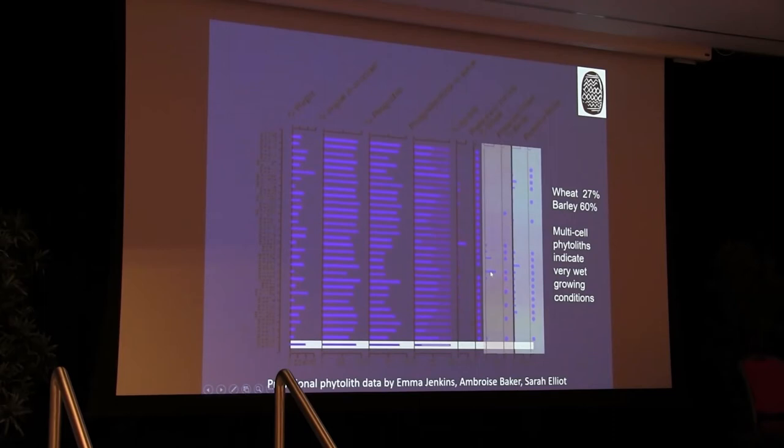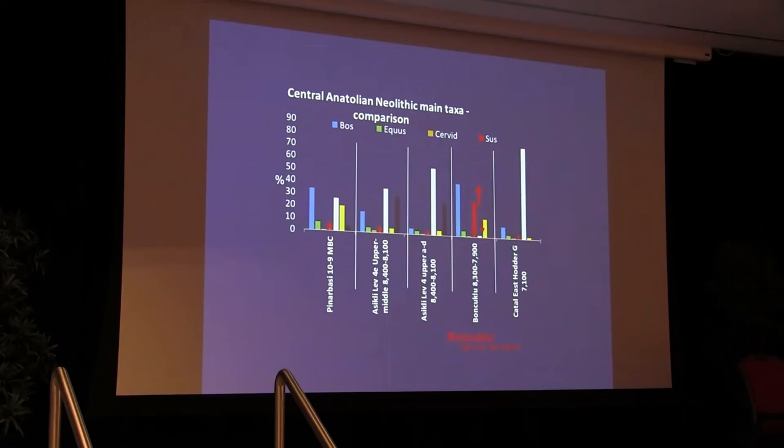So it's not a question of different processing practices at Boncuklu or the like, these differences with Canhasan 3 and Çatalhöyük. It's actually because cereal and legume growing and consumption is modest at Boncuklu, it would appear. So it's not necessarily a dramatic shift. We'll talk in a minute about why this community might have adopted farming, but let's turn to the animal evidence and record before we do that.